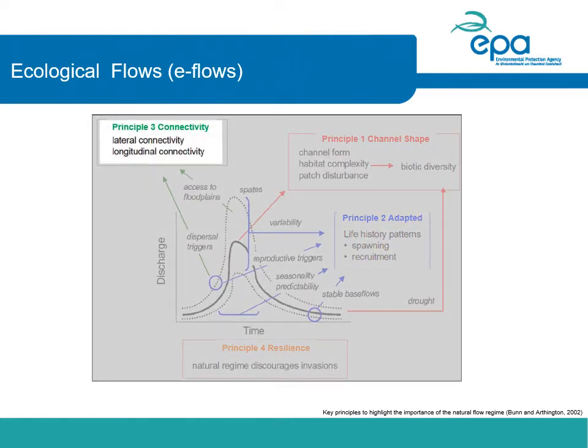Principle 3, the principle of connectivity, longitudinal connectivity, so that there are no barriers for the upstream or downstream movement of fish or sediment, for example, or even insects. And that is being seen as increasingly important now over the past number of years. And also lateral connectivity, that the river is allowed to flood and the impact that such flooding will have on reducing peak velocities in the main channel and the impact that will have on its morphology and as a result the species in the channel.